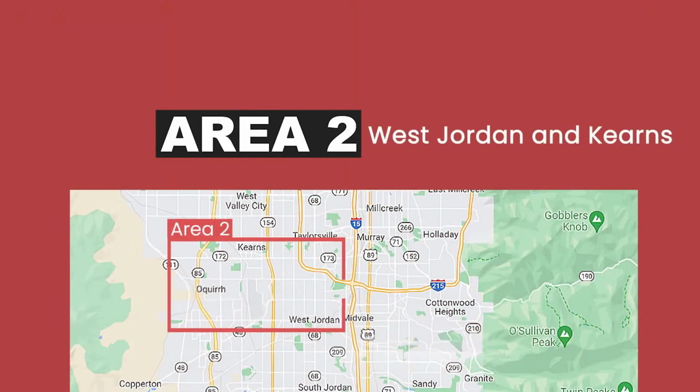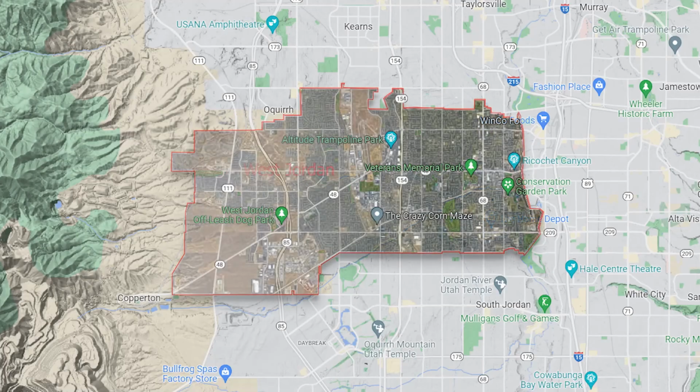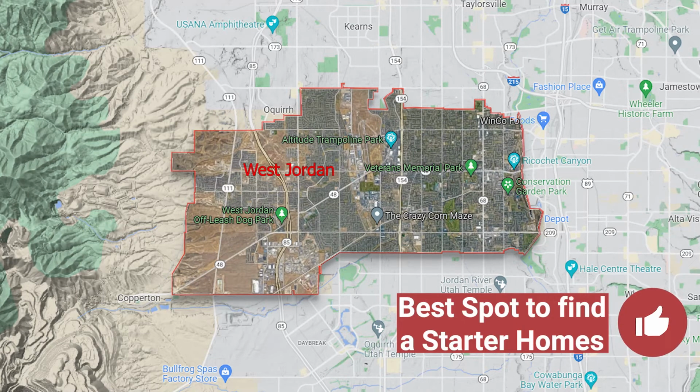Housing Area 2, West Jordan, Kearns. There's very little difference between West Jordan and Kearns. As a matter of fact, sometimes you can't tell where you're at. There are more 1950s homes in Kearns, and they tend to sell from the low 300s to the mid 400s. West Jordan, on the other hand, has a ton of new affordable homes. This area is one of the best spots to find a starter home.